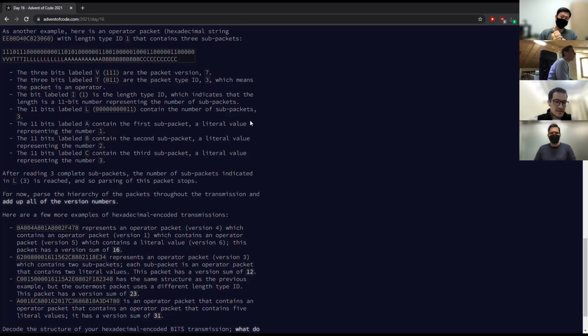So we have another example, an operator packet with length type ID 1 that contains 3 sub-packets. The 3 bits labeled V at the beginning are the packet version 7, and the 3 bits labeled T after that are the packet type ID 3, which means the packet is an operator. The bit labeled I is the length type ID, which indicates that the length is an 11-bit number representing the number of sub-packets.